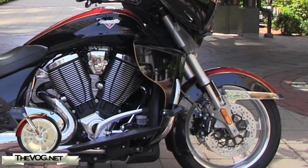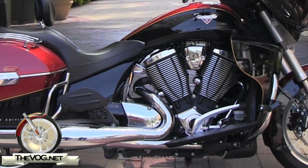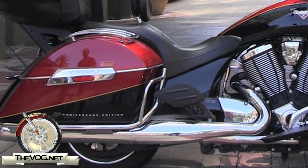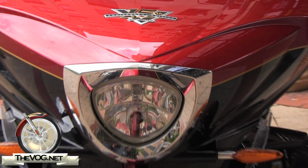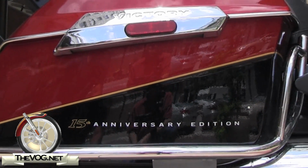But let's take a look at this. And I have to tell you, I don't know if the camera does it justice, and I don't know if you've taken the time to see one of these limited edition models. But this paint pops. This is the Antares red, black, a gold pinstripe. Bob, why don't you tell us a little bit about what you think of the paint quality versus other Victories you've owned in the past?